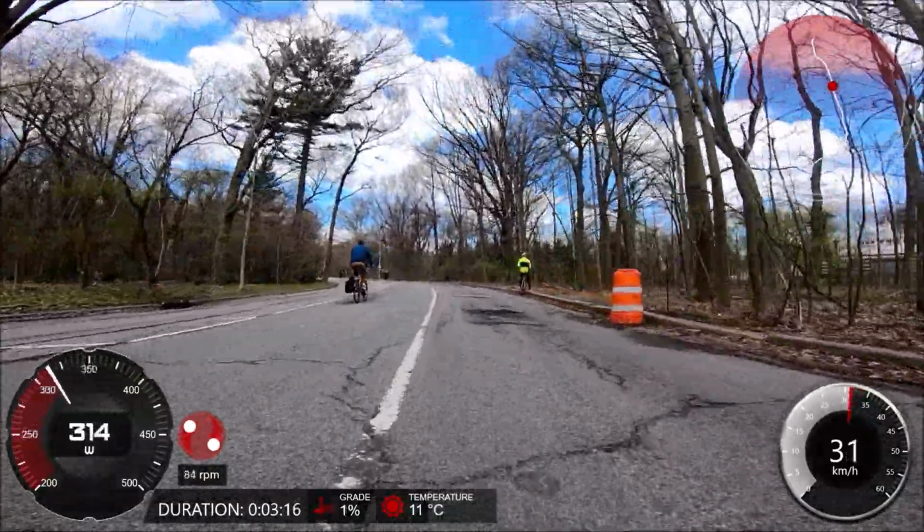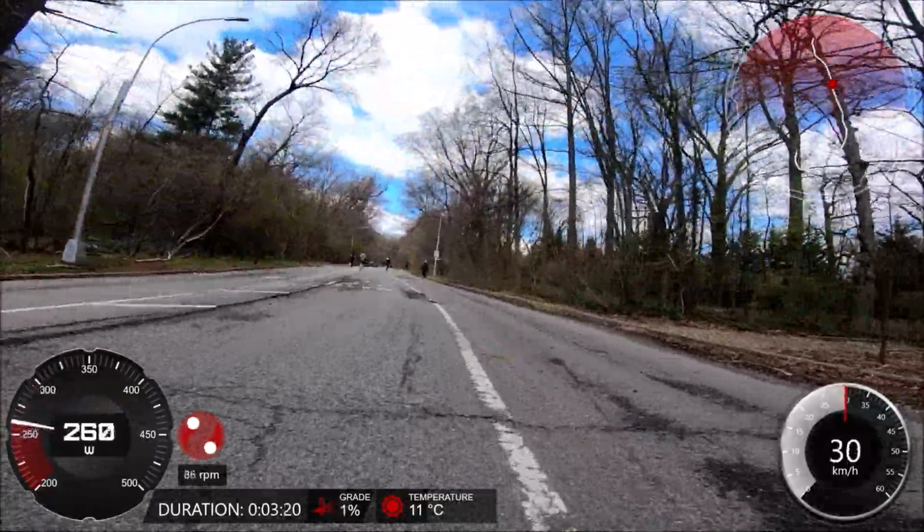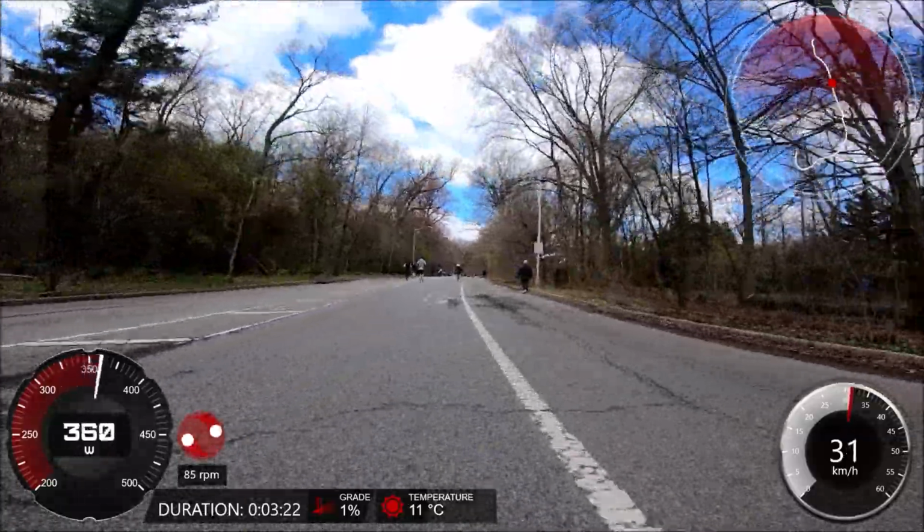I was really surprised how empty the park is for a Saturday afternoon in such beautiful weather.